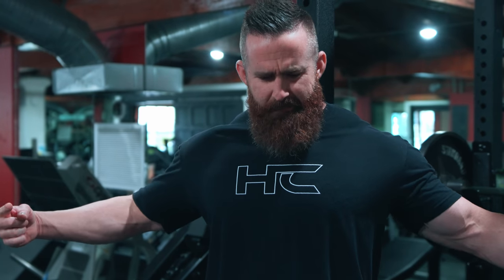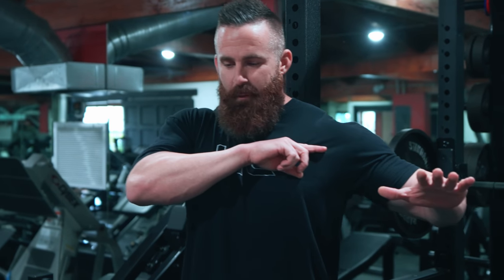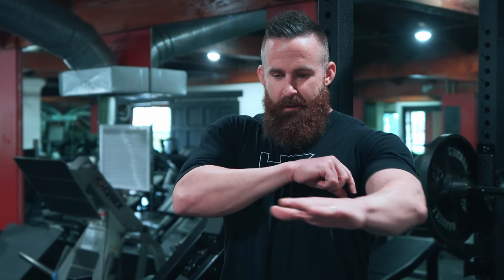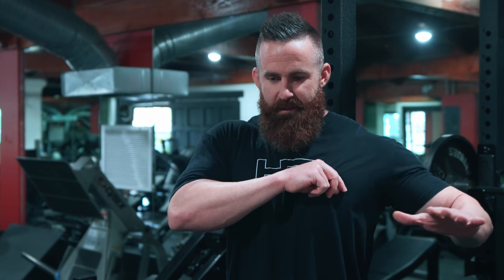a really easy thing to think about is that everything's really coming across. And as things come across, that bar is obviously going to move up. From whatever bottom position you're in, whether you're up here a little bit or here a little bit, from here to here, your upper arm is just coming across your body.